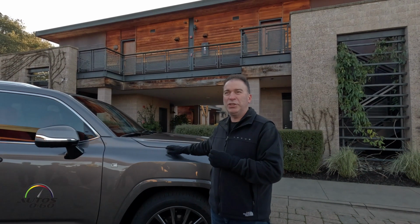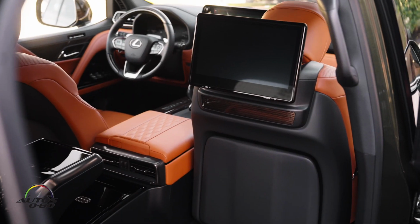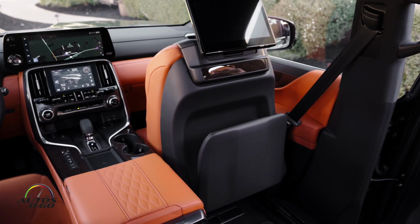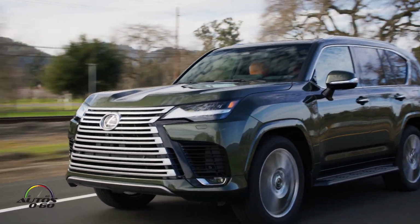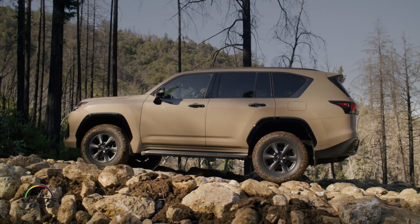And with the multiple grade strategies, today we have an F Sport we're looking at, we have Overtrail, we have the Ultra Luxury, which you remember with the Ottoman, that we're going to have one of those as well today. But the big story is whether you're driving it on-road, or you'll see today whether you're driving it off-road, the LX will make sure it's taken care of.